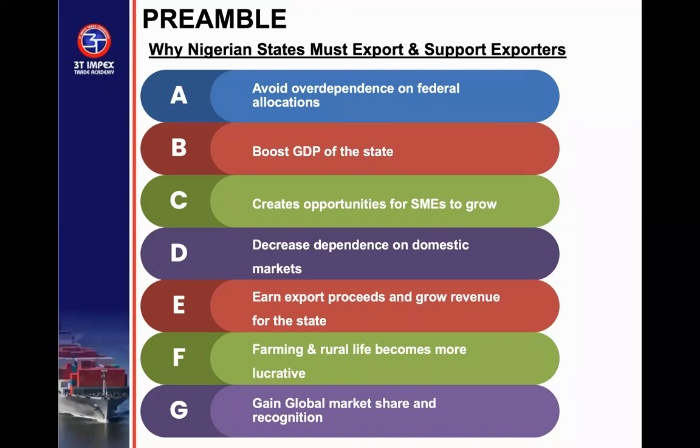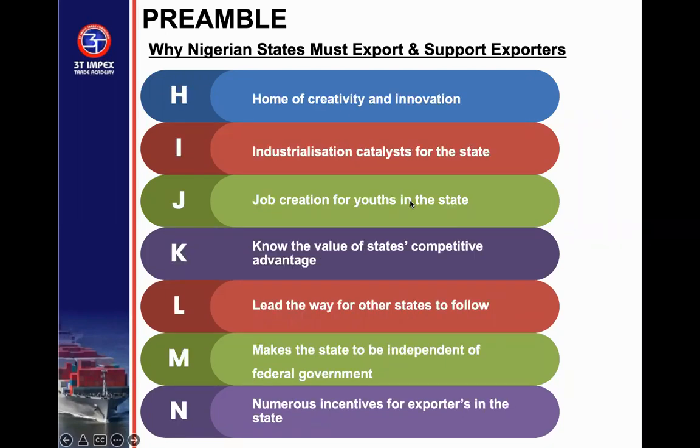Export will make farming and rural life become more lucrative in Abia State. It will help Abia State to gain global market share and recognition. It will make Abia State home of creativity and innovation. Export can become an industrialization catalyst for Abia State. It's a source of job creation for Abia State, and I will show you soon. It will make Abians know the value, the competitive advantage of their state. It will help the state lead the way for others to follow. It will make the state become independent of the federal government.